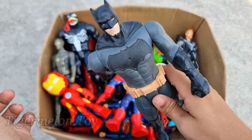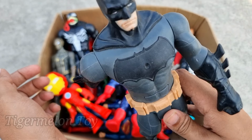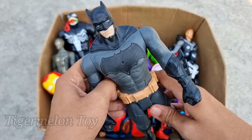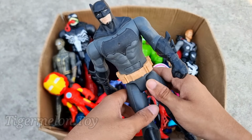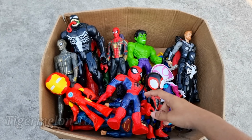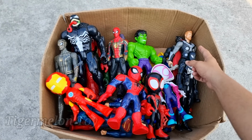Wow, guys, Batman is looking very cool, guys. He's the protector of Gotham City, guys. He's the richest and very cool, the badass superhero, Batman. He's very cool. Batman is so cool and strong and charming superhero, guys. Now, who is next now, guys?